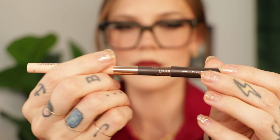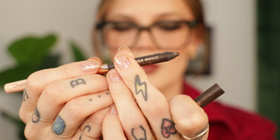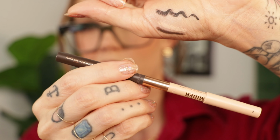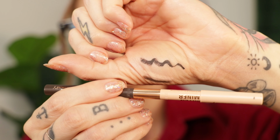Next is another liner. It is the Charlotte Tilbury Enhance and Brighten eyeliner. I love this. A lot of times black liners will kind of upset my eyes. It makes them feel tired or kind of achy. It doesn't do any of that. Plus the black is a very soft brown black. So good. It's what I have in my waterline today.